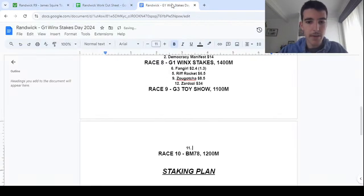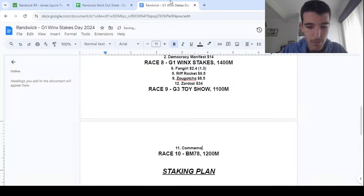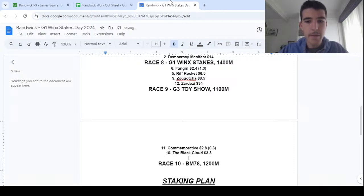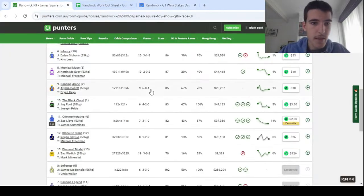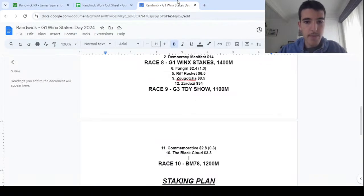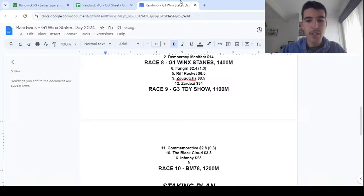On the Black Cloud. I don't even know how to spell Commemorative. Commemorative. $2.80 in front by 0.3 on the 10, which is the Black Cloud, $3.30. And then I forgot to check who the placings were. Infancy, Dancing Alone. Infancy's at $23, Dancing Alone is at $18. So no Comanche or Lady Laguna to be seen.